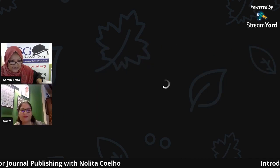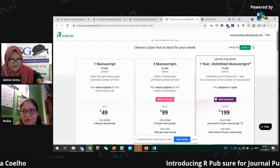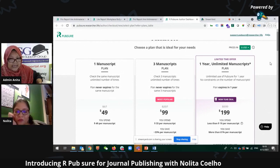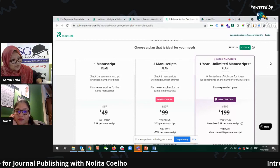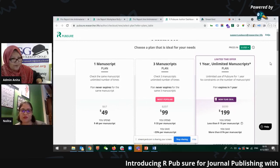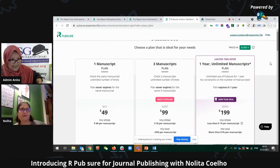However, I'm just going to add the screen again. The plan. So if you can see, the 1 manuscript plan is USD 49, the 3 manuscript plan is $99, and a 1-year unlimited manuscript plan with the same or similar author. The key author, co-author must be the same. So it's 199. This I believe would be more suitable for supervisors who would like to publish with their students, I believe.